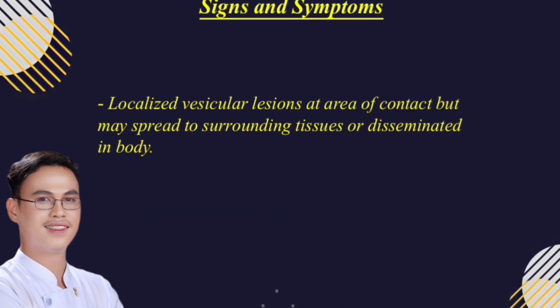So the next is the signs and symptoms. There is a localized visible lesion at the area of contact, but it may spread to surrounding tissue or disseminate in the body. If you have genital herpes, there may be pain and itching. Small bumps or blisters appear around the genitals, most especially around the anus or mouth. There will be pain or ulceration that can cause irritation to your skin.